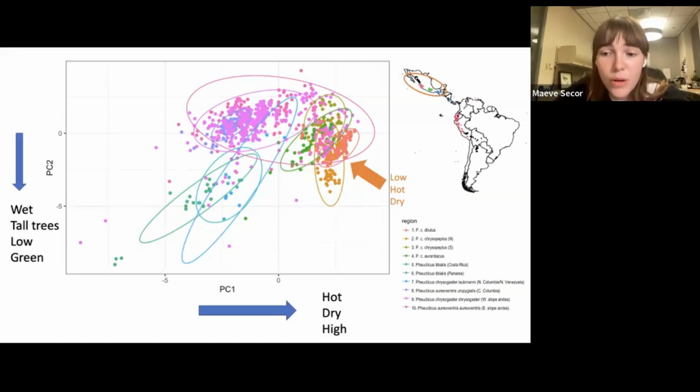Then in the bottom left corner, we have a cluster comprising tibialis, which is down in Costa Rica and Panama, as well as the Labmani population of Chrysogaster in the Sierra Santa Marta. And so PC1 for this cluster is quite cold, it's wetter, it's at a higher elevation, while PC2 is rainier with taller trees and more vegetation. This cluster containing tibialis occupies a very substantially different niche space in comparison to the others. So yeah, it's higher elevation, cooler temperatures, and it's wetter.